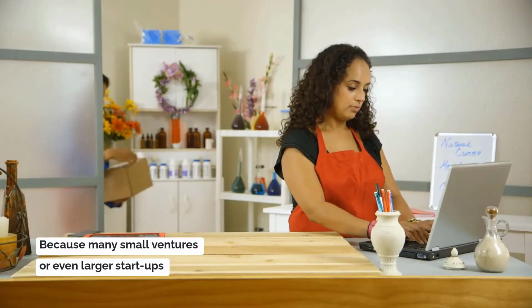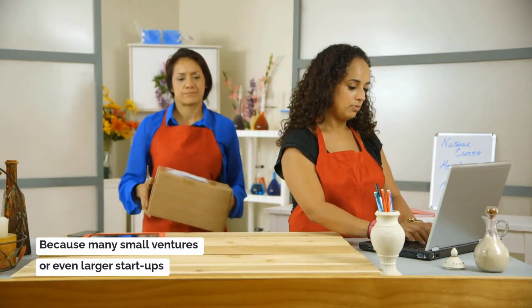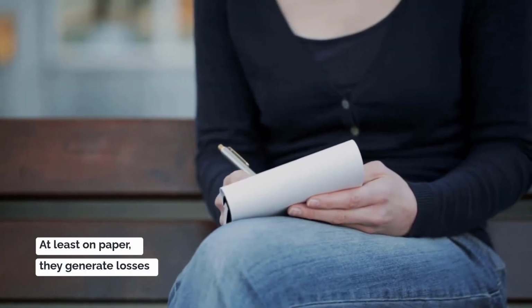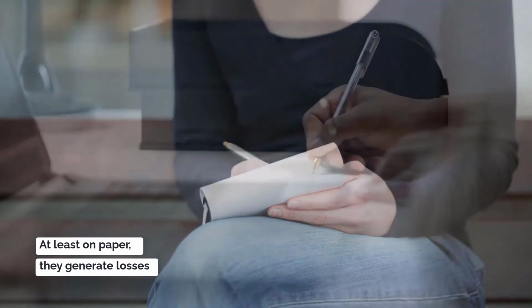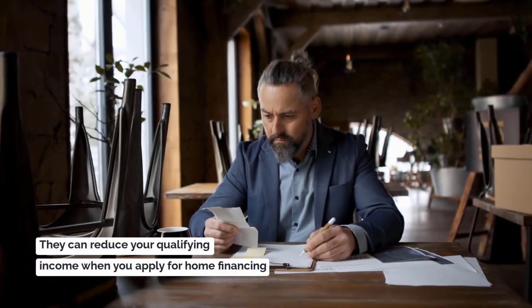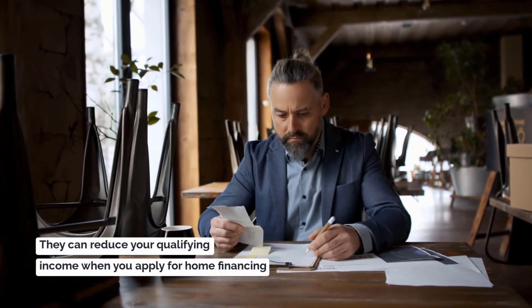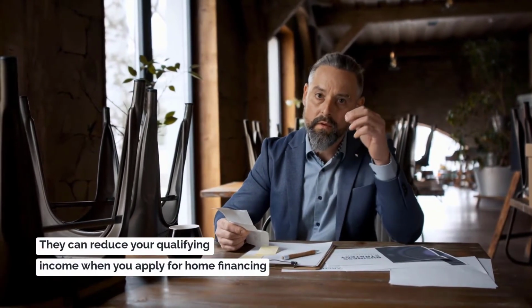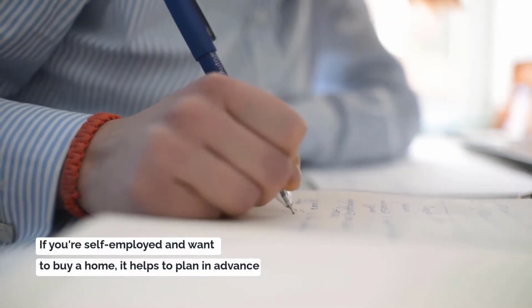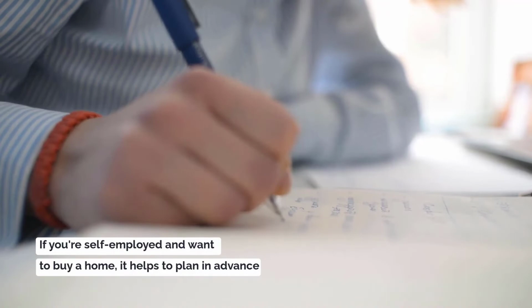Why would you want them to ignore that business? Well, because many small ventures or even larger startups don't show income on tax returns. At least on paper, they generate losses. While these business write-offs are great for reducing taxes, they can reduce your qualifying or taxable income when you apply for home financing. If you're self-employed and want to buy a home, it helps to plan in advance.